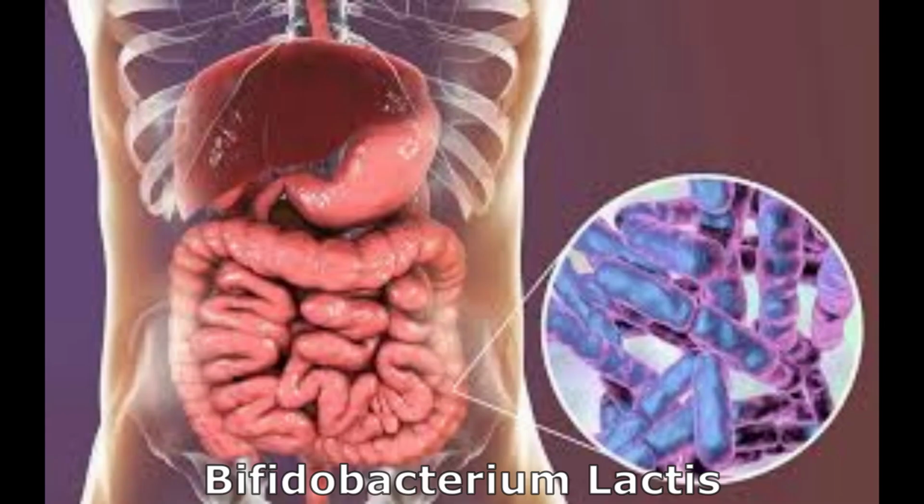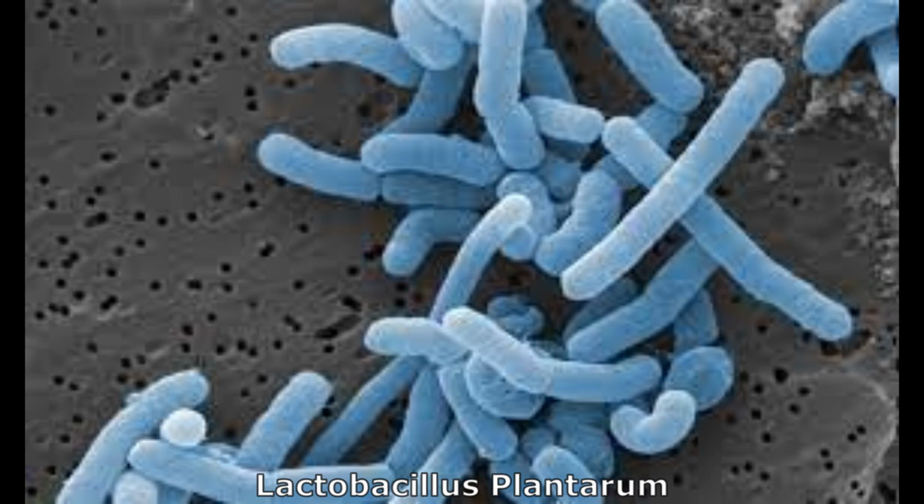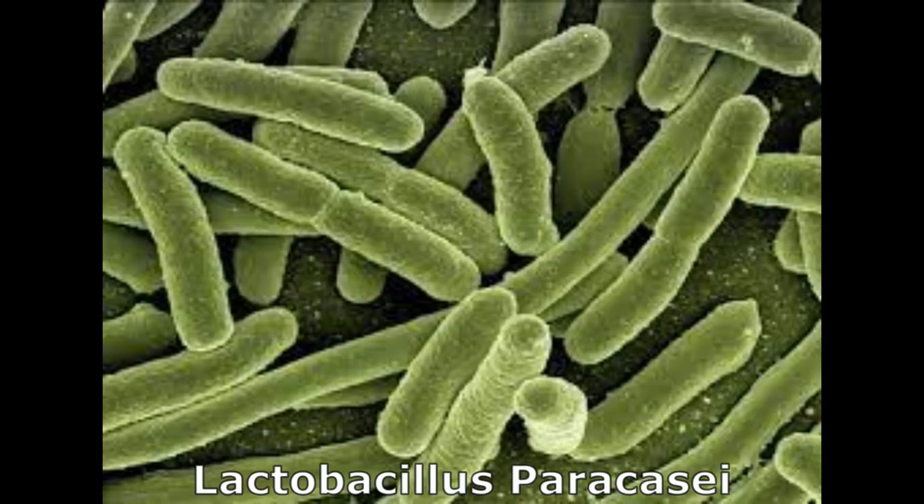2. Bifidobacterium lactis. A high-quality study has shown Bifidobacterium lactis to be beneficial in supporting the immune system in healthy, active adults. 3. Lactobacillus plantarum. It is commonly found in sourdough, brine olives, and kimchi. It is known for its significant antioxidant activities in food and its support for intestinal walls. 4. Lactobacillus paracasei. This is another kind of lactic acid bacteria commonly used in the fermentation of dairy products. It's known to be a part of normal digestive flora and is associated with a good balance of bacteria in the gut.